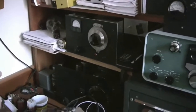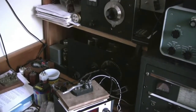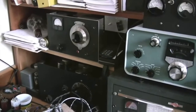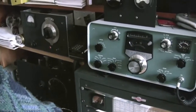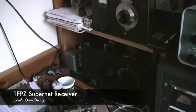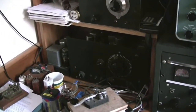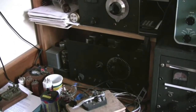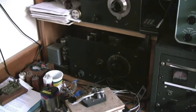We've got, and this is a receiver that you've built. Yeah, that doesn't show up very well. The PW dial on it. Yeah, that is a Superhet. I had never built a Superhet before, and I said, geez, I should build one just so I can say I built one.